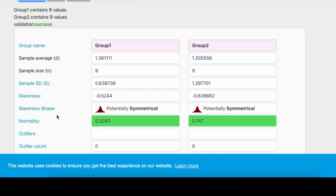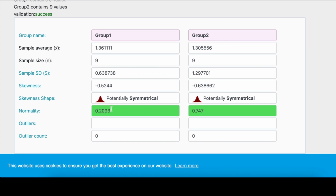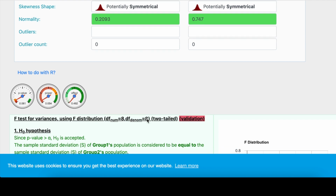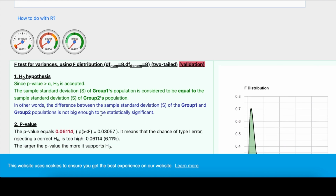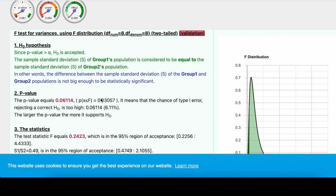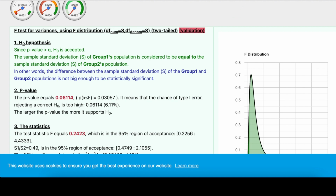And from what you can tell, if you run them through, I don't know anymore what this means. Basically, you go down to the answer and they'll tell you the interpretation here. The sample standard deviation of group 1 is considered to be equal to the sample standard deviation of group 2. Meaning that there's no difference in terms of the standard deviation, which means that it doesn't fluctuate.